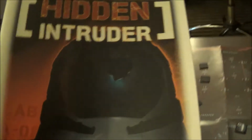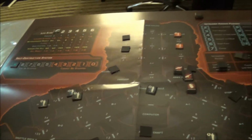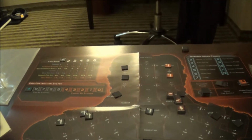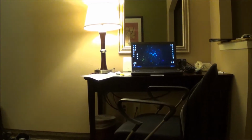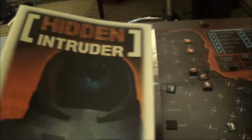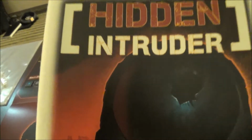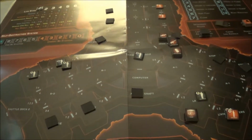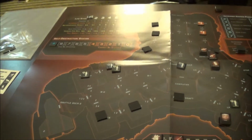So this is a science fiction game. There's a space station in space. As you can see, I'm in a hotel room. Thought I would bring this along with me on my week-long trip to Dallas. There's all my crap. This seems to be a fairly short game. Thought I would bring this along and explore it while I was out.